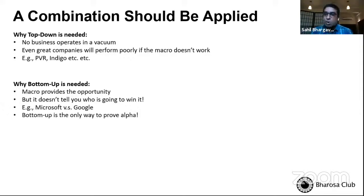So why do we need bottom-up analysis? The way we like to think about it is macro provides the opportunity set for all the players, but it doesn't tell you who's going to win it. So let's take a very simple example.